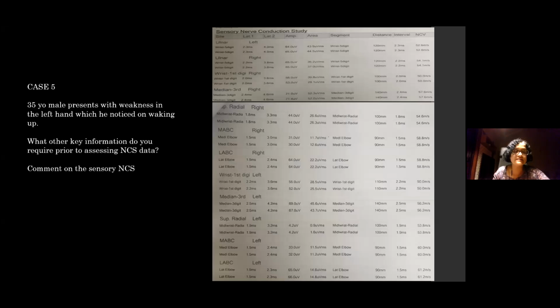Right. So next case. So we're nearing the end of the focal peripheral nerve lesion cases. It's a 35-year-old male who presents with weakness in the left hand, which he noticed on waking up. What is the key information you require prior to assessing the nerve conduction study?